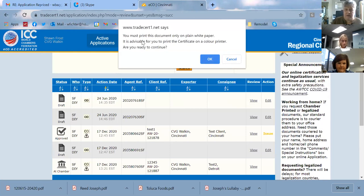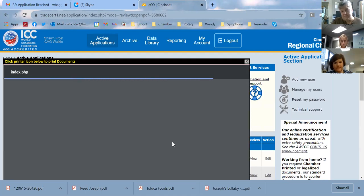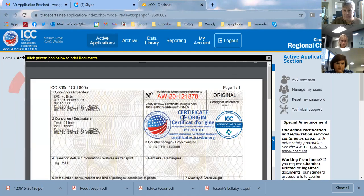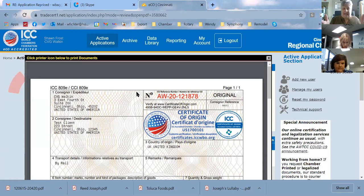It says, you must print this document on plain paper. Are you ready to continue? You say, okay, up pops the document. All right, you click on the print button. And the reason I pulled this up is I want to show you, this is the completed document. It gave it a number here, a reference number in the top middle. And right below it, it says verify at certificateoforigin.com. So if your importer has this unique number right here, they can actually take a look at this actual document as it is. And you won't need to email the original document. If they can print that out and use it that way, that's fine.